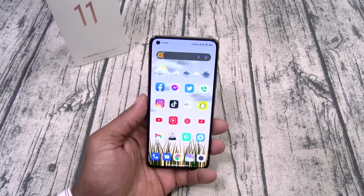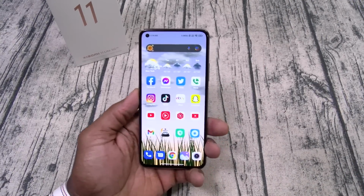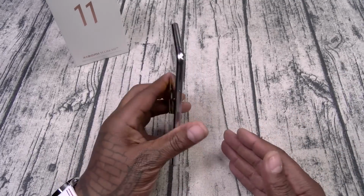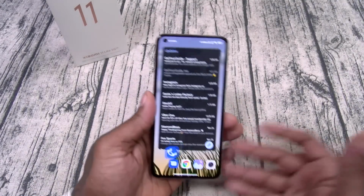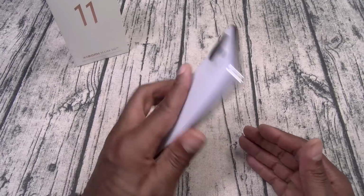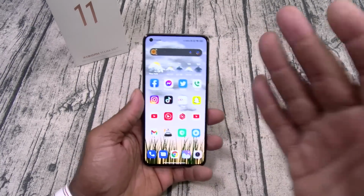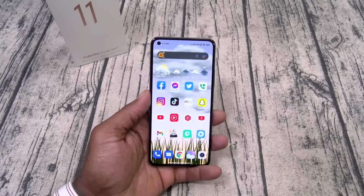Anyway, there's your RDA, regular daily activities. This phone works just like a flagship phone, but it's just thinner and lighter and just missing a couple of things like wireless charging and the super wallpapers. But as far as RDA activities, no issues at all.